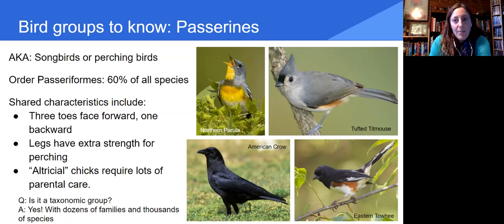So is this a taxonomic group? Yes. And the thing to point out is there are dozens of families and thousands of species in this group globally. All right, next slide.